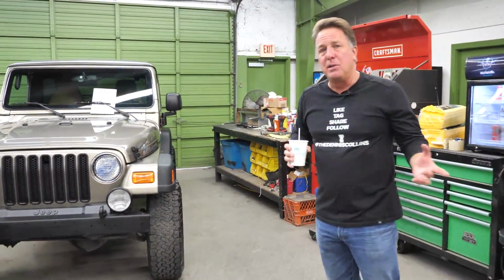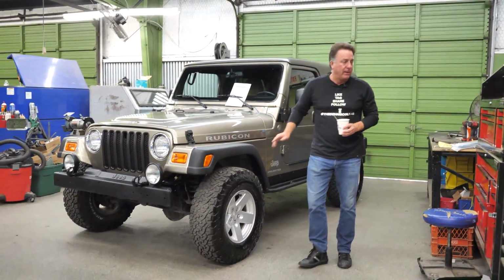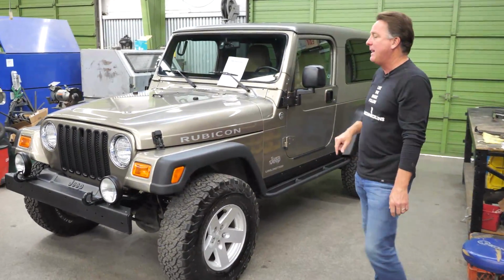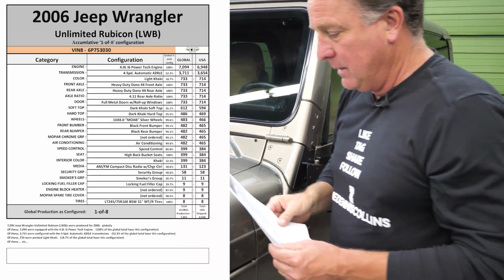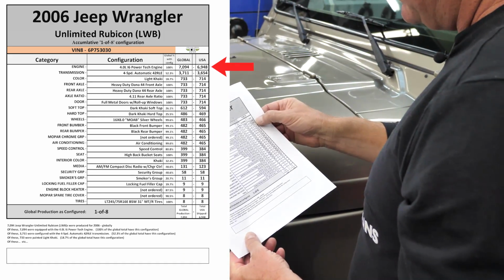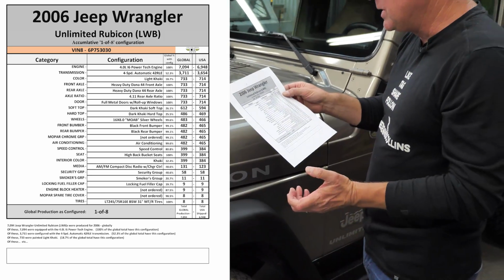So 06 was the final year. Khaki is a great color, and Rubicon with an automatic and a hardtop and a soft top. Super highly option loaded Jeep. If you do the breakdown on that Jeep, this is pretty cool. There were 6,948 of them for the US. 52% of those are automatic, so you had 47.6% were 6-speeds.